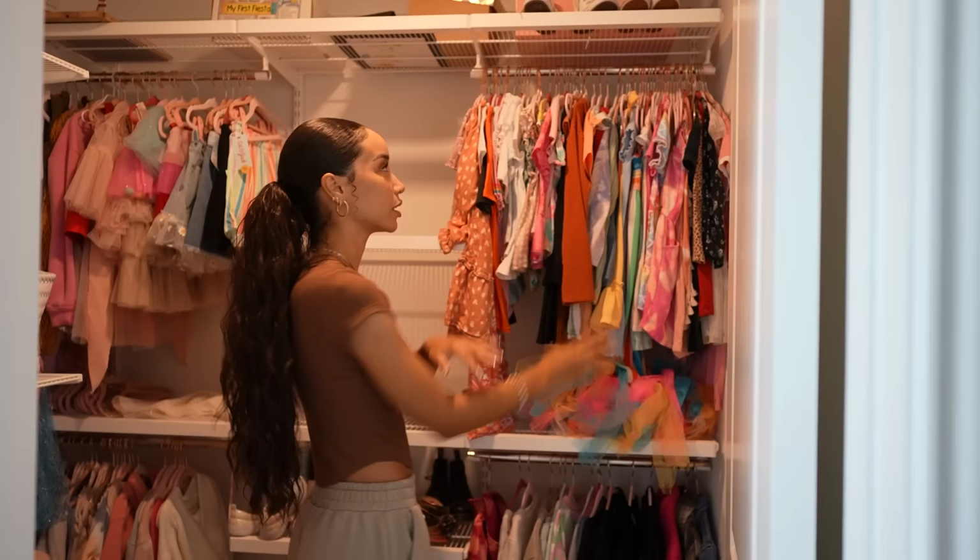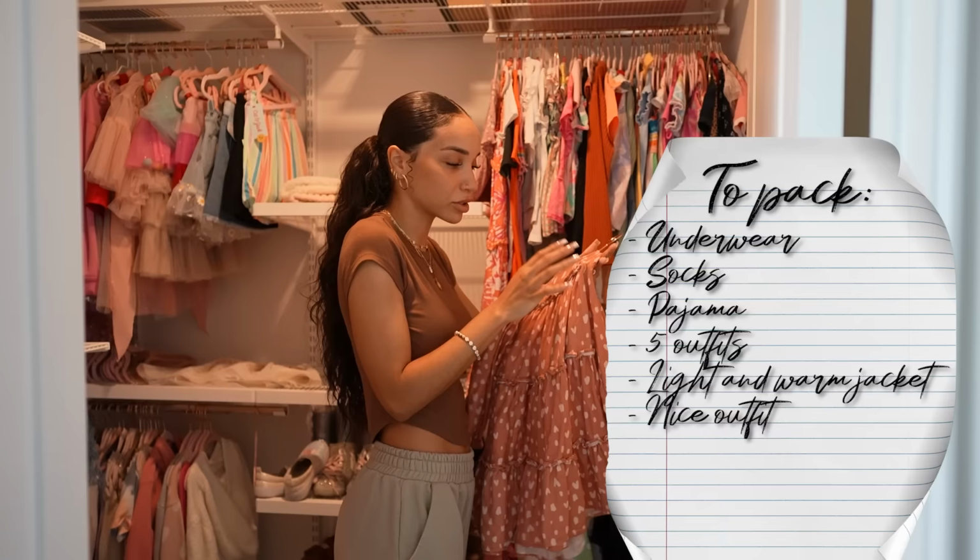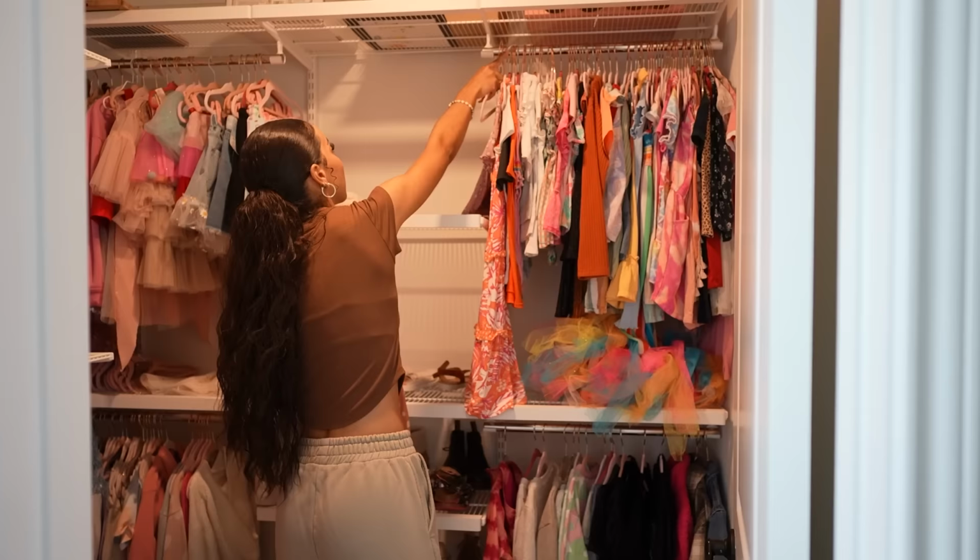I'm wondering if she should pack a little dress just in case, like if they end up going to a nicer restaurant or something. I mean, it wouldn't hurt to have it, might as well, right? Rather be over prepared than under prepared. So we'll just throw this in.